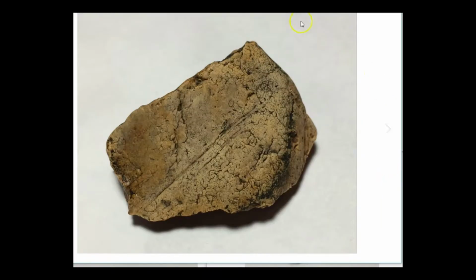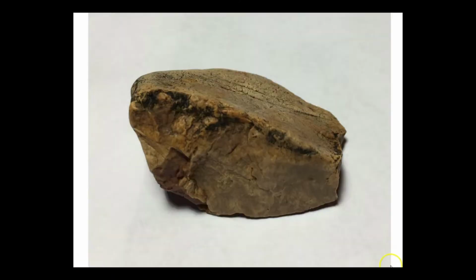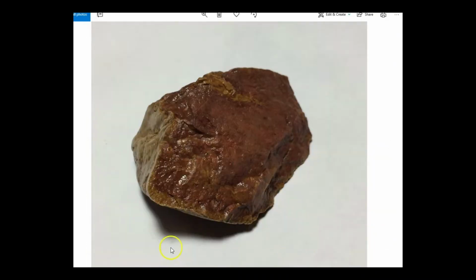This is a close-up of that piece. See the texture on it. The black. This is a side view. You see it's got, I don't know, some kind of a ligament or something, tendon, something running through there. And this is the back side.